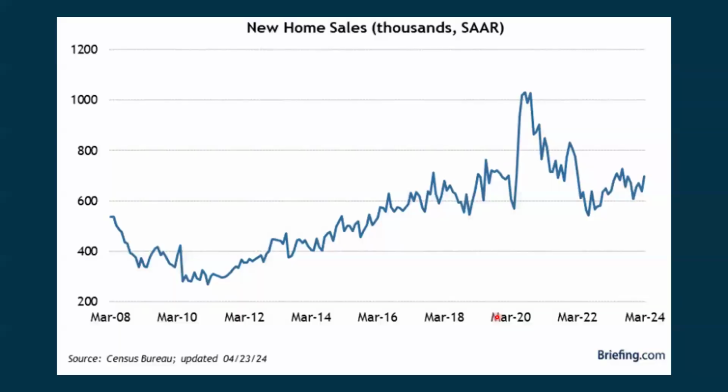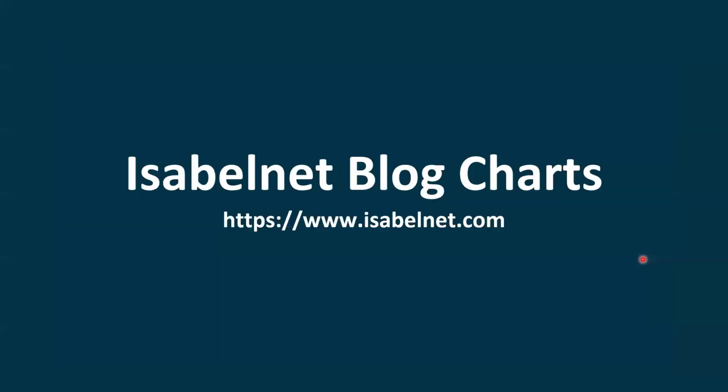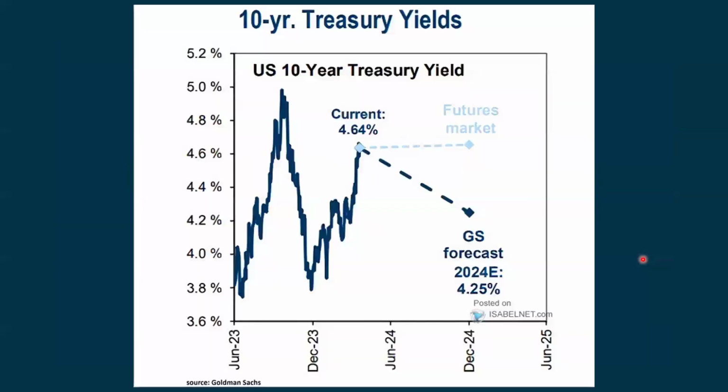Here are some charts. These are showing new home sales in thousands, how it has been going up right now. So this is a big part of the economy for some folks. And if homes are getting sold, that tends to bode well for economic activity. Then here's the 3-month average on a year-over-year basis for the median home price. It's also going up, which could be pressuring the new sales of homes, but at the same time, it's going up for right now.